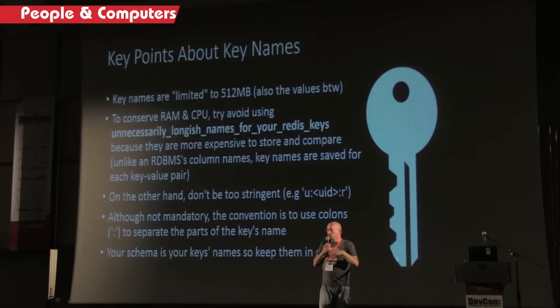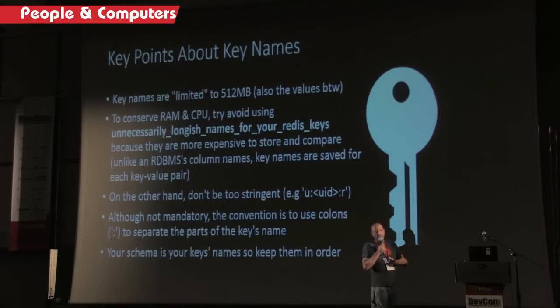On the other hand, don't make them too short, because eventually your key names are your schema. There's nothing else but the key names to describe your data. So make sure that they're not too short. Don't be too stringent. You need to be able to identify the data by the key name.